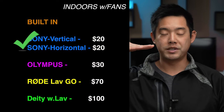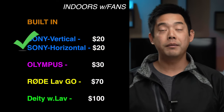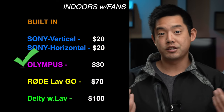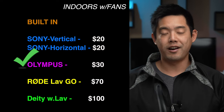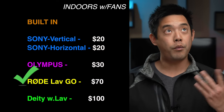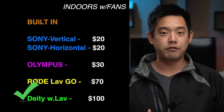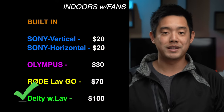I've put it now in the horizontal orientation. The fan is on, so this is what it sounds like. All right, so this is the Olympus lavalier mic, and this is what it sounds like when that Godox fan is on. You're listening to the RODE Lavalier GO with the fan on, and this is what it sounds like. And finally, this is the Deity w.Lav mic with the fan on, and this is what it sounds like.